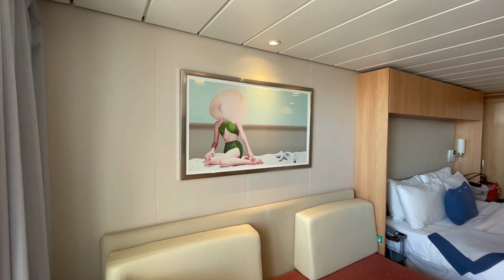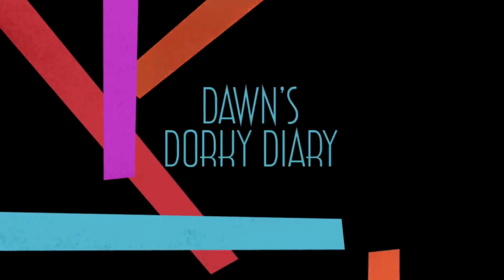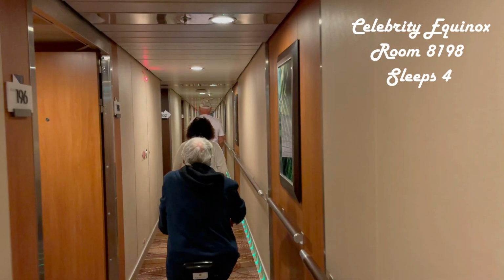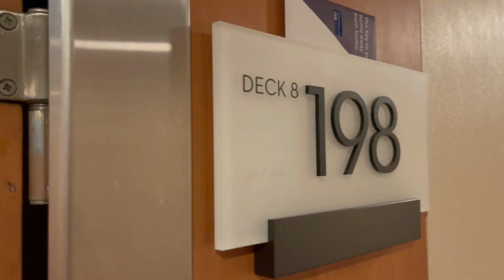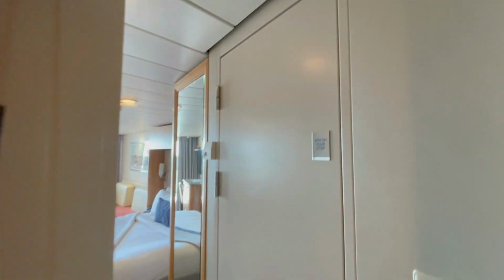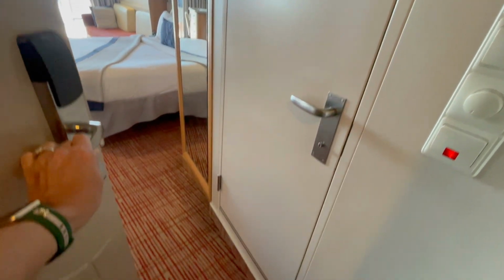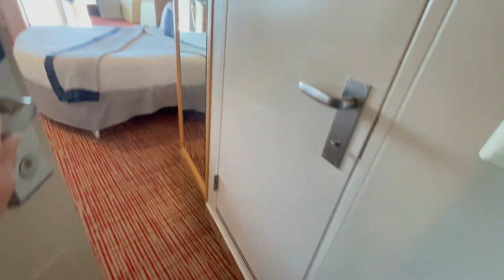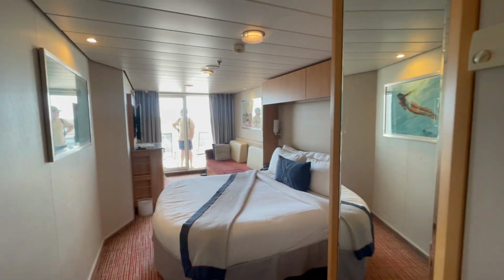There's the creepy picture everybody talks about with the smashed up face. There's my son peeking in, going, "Let me in." 8198 Veranda. And there's the bathroom. And I'm walking into the room.